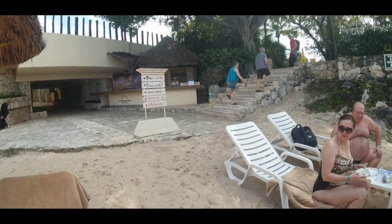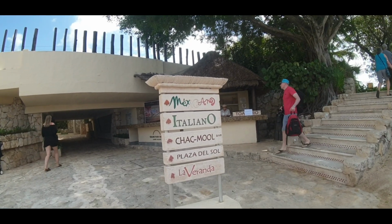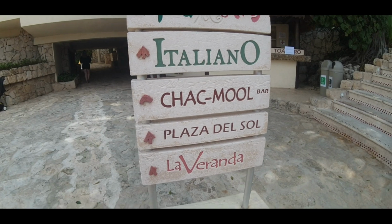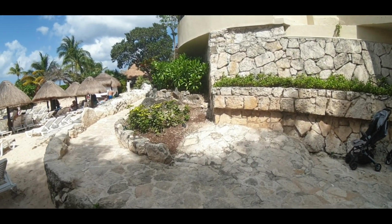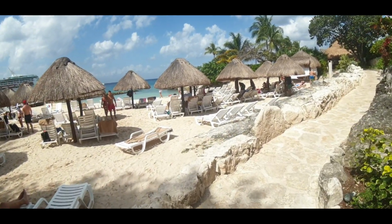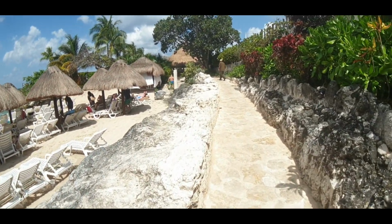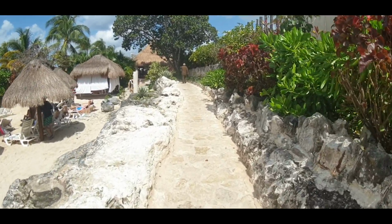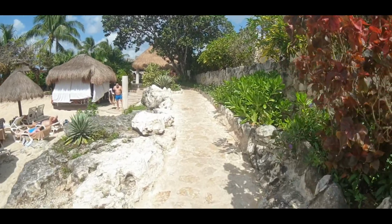Oh, check that out. It tells you the name of the cafes here. Mexicano, Italiano, Chacmul, Plaza del Sol. So you do have a lot of options of where you can eat and drink if you're not just going to go by the pool. One of the keys as well is to find the bar waiter or bartender when you arrive and when you hang out, so if you do want regular food and drink, make them known that you do. Pretty sure you could tip a little extra too for them to come a little quicker.